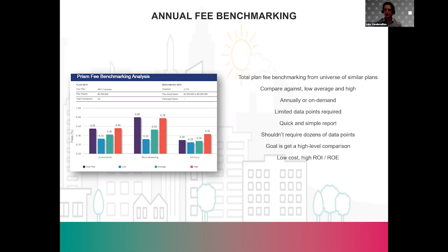A lot of our advisors have successfully used this as a conversation starter. Maybe the investment fees are out of whack or the record keeping fees are too high. If you're only looking at total plan cost, you could be missing a huge piece of the story. Maybe the record keeping fee is a little low, but the investment fee is super high, and so it kind of cancels each other out. So again, just being aware of all these fees is the most important piece.